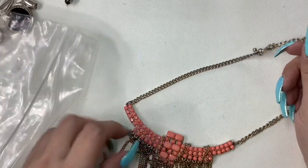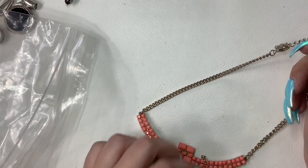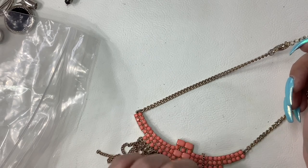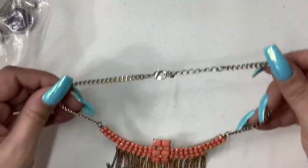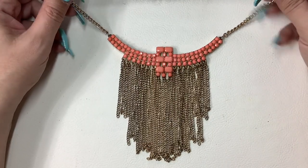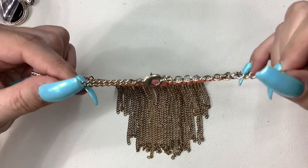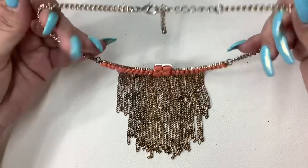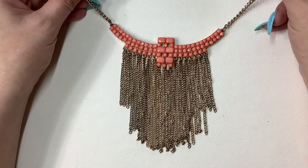Ooh, this is cool. This is just a fashion piece. It's no name, but look at that. I'd feel like an Egyptian princess wearing this necklace. It does have, actually, no, it doesn't. I was going to say it has slight wear, but no, that really doesn't. It's pretty good. Looks pretty good. So we can just do 5 on that. That is really pretty.